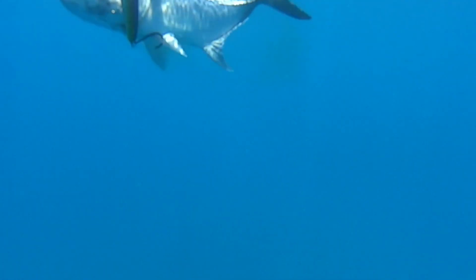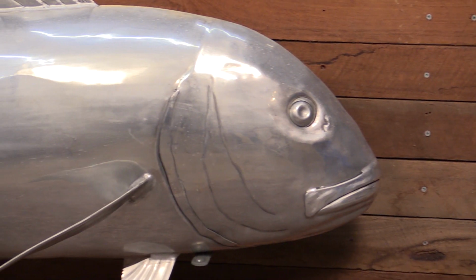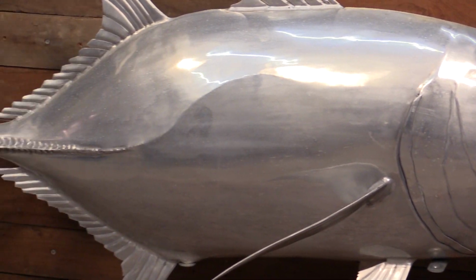It's big gear. Let's take a fish here. One of the mascot fish here is modeled after one of the GTs caught up there in the Coral Sea a couple of trips ago. Big fish. 50 kilos, that one. Big fish.